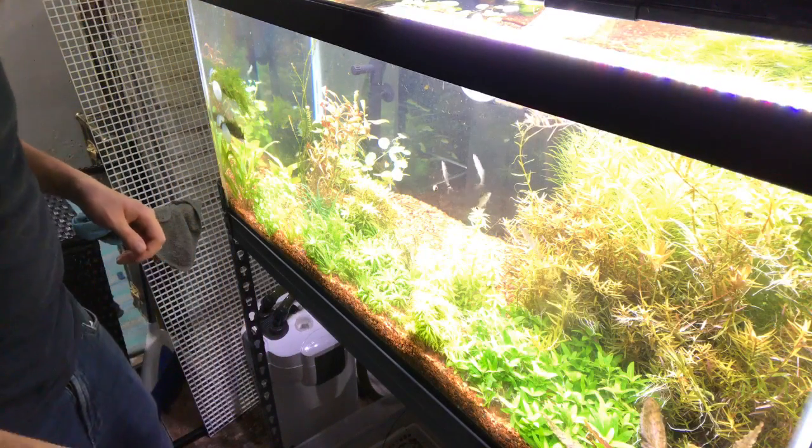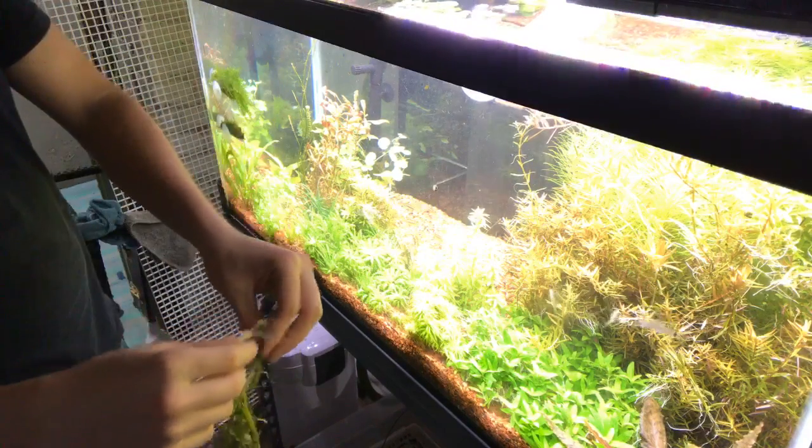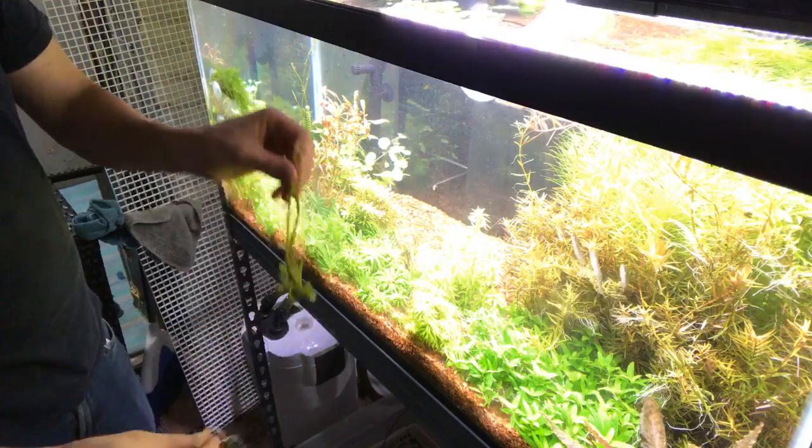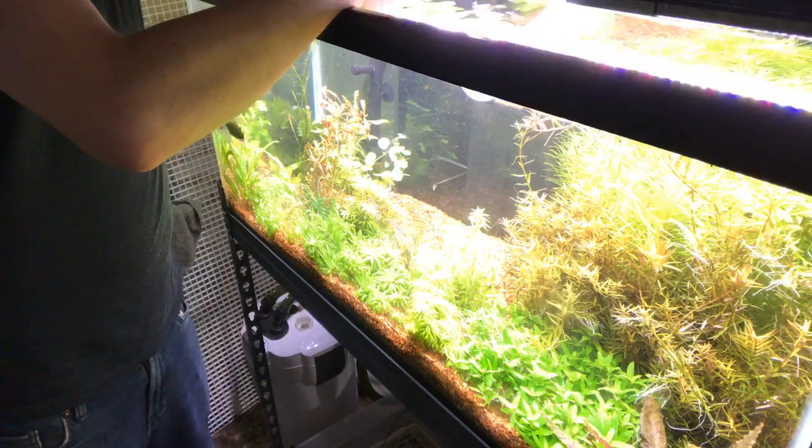So I got a bunch of stem plants that came in this originally. I still have to go through them one by one here and pick out anything that I don't want in the tank.